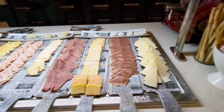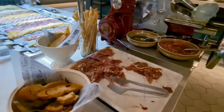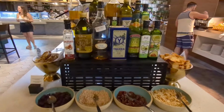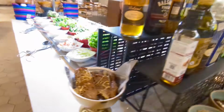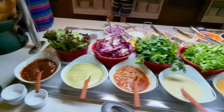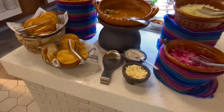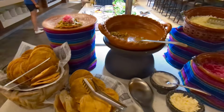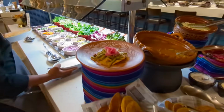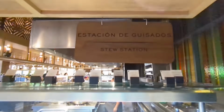There's a variety of cheeses, there's an omelet station. Don't be afraid to ask for a fried egg. They'll fry one up right for you instead of making you an omelet. I always seem to order 2 or 3 just because I love my eggs. There's a salad bar, there is American cuisine, American breakfast, there are Mexican breakfast meals. There are such a large variety here that you really can't go without.